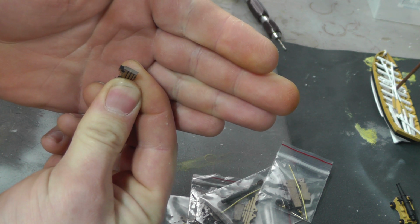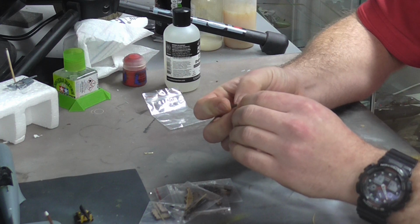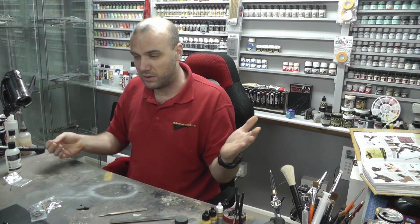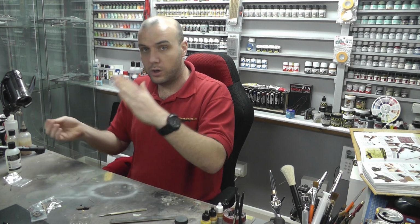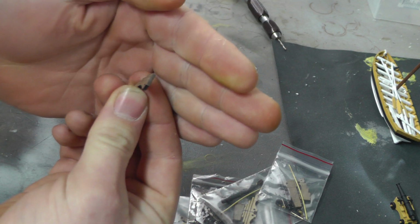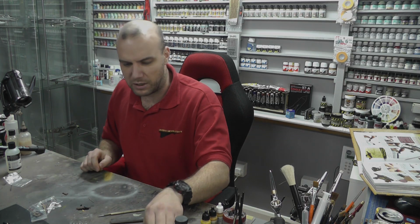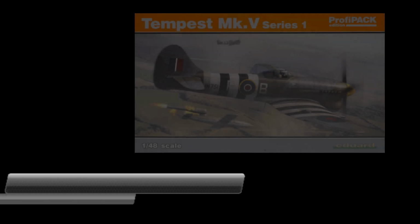But what I want to do is enhance this a little bit more, because you can see these little lines running across here, which represent planks of wood being piled on top of each other, but we don't see them on this side. So this is where I want to do a little bit of scratch building, so to speak.